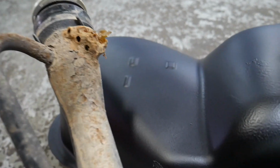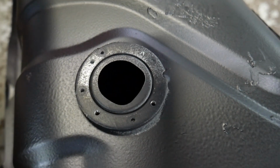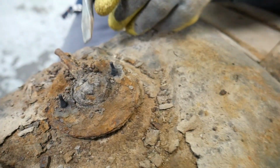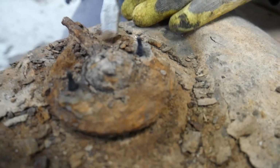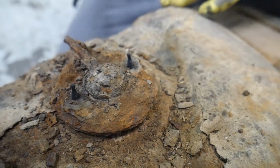I think that's an evac tube. As you can see here, there is some hardware that's required for attaching this piece. This is so rusty, you can't even see where the bolts are. We have a team of archaeologists coming out this afternoon to help date this tank, but we're having a hard time.